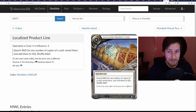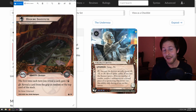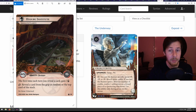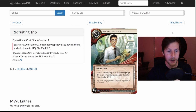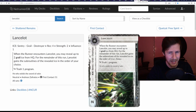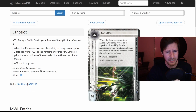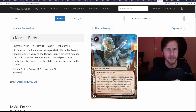I don't know. But probably the best card whenever it comes to a Rig Denial deck is Marcus Batty. And Marcus Batty does have the word reveal written on him, but it's revealing credits, not cards, so it doesn't count. But actually, Hyoubu is really good at setting this sort of stuff up. Recruiting Trip lets you pay no money to get Marcus Batty. You can pay a credit, which you'll get back because you revealed the Marcus Batty, and suddenly you're jamming behind an end the run trash program net damage subroutine on Lancelot. Mind you, if you haven't seen, Marcus Batty fires the trash program subroutine on the Lancelot before the runner can break it. So you trash the program they're going to use to break the Lancelot, so the Lancelot trashes another program. It's absolutely disgusting.